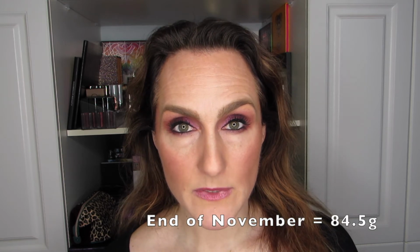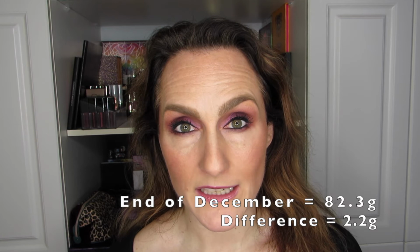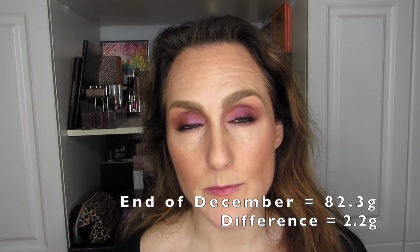So that is it. The end of November weight for the 6 products that I had last month was, end of November, 84.5 grams. And what I have at the end of December is 82.3. So I am down 2.2 grams of product for just 6 products in 1 month's time, and I'm really, really pleased with that, especially since I ended up focusing on the products that weigh the least really out of the whole bunch. That Becca Opal would have been a lot of grams used if I wasn't focusing on a bunch of other lip products in other projects.